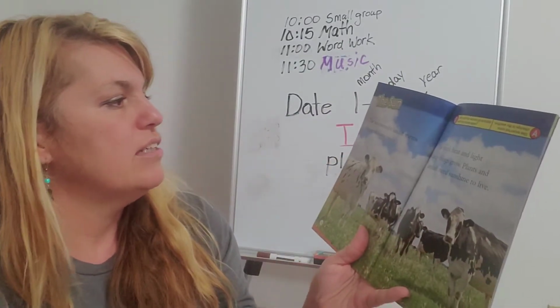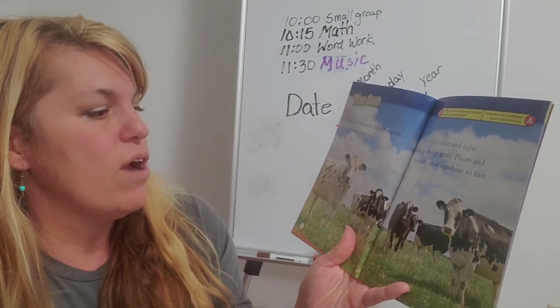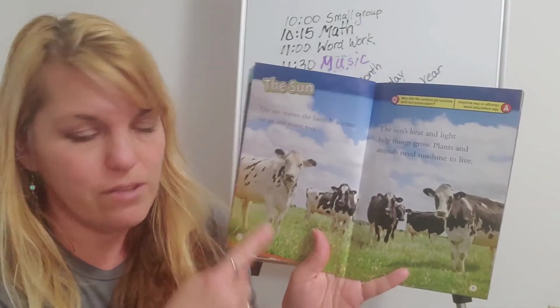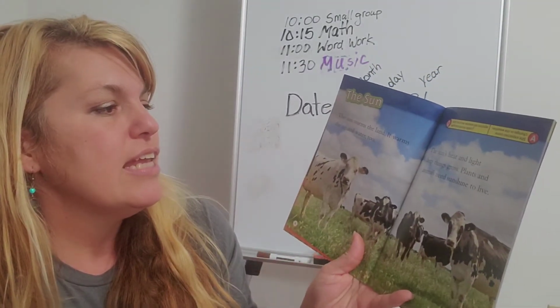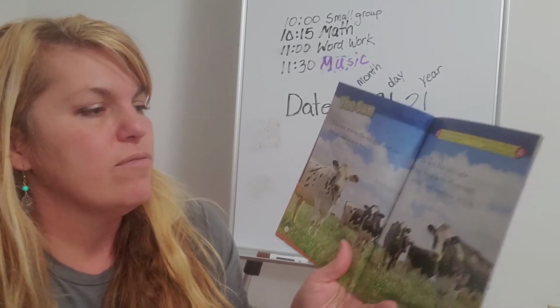The sun. The sun warms the land. It warms the air and water too. And apparently the cows. The sun's heat and light help things grow. Plants and animals need sunshine to live.